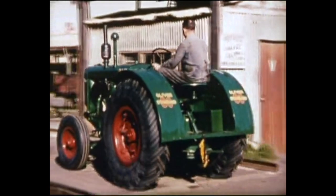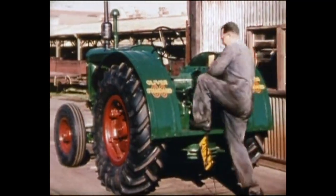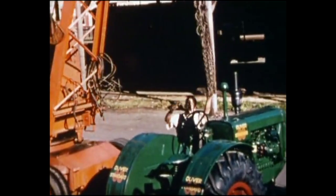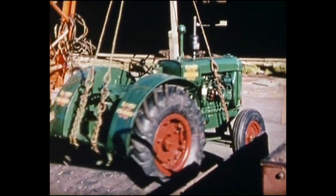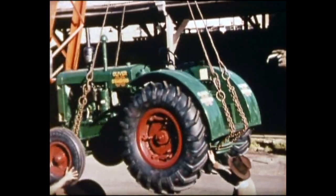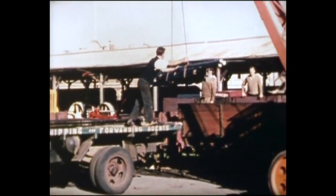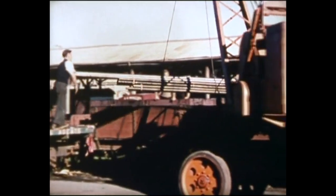As Western Australia is mainly a primary producing state, tractors and farm implements are continually on the move. The farmers' requirements are of national importance. Mobile cranes are used to speed up the loading of heavy equipment. Immediately after weighing in, the tractor is driven to the waiting truck. In a few minutes, it is ready for dispatch. Heavy mining equipment and housing materials are handled in the same manner.